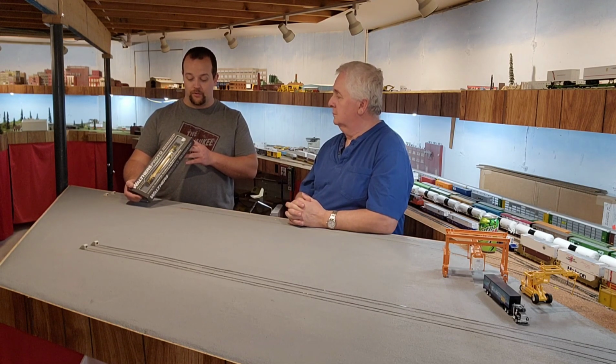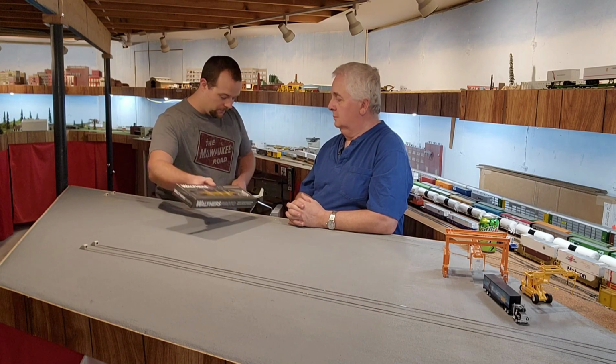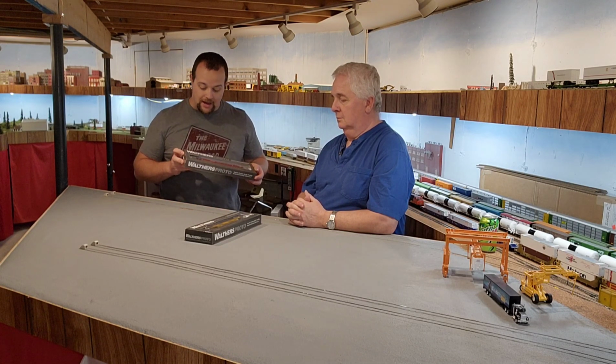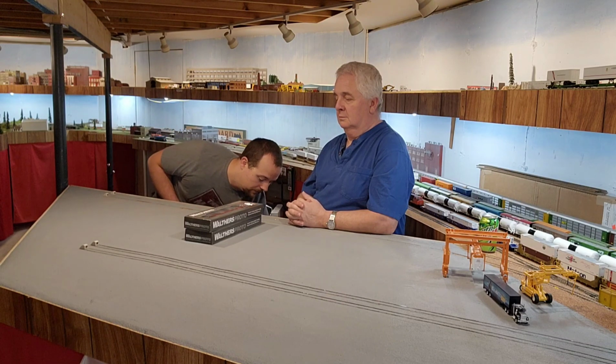We have the Walthers Proto rebuilt all-purpose 40-foot well car. And this is the as-built Gundersen all-purpose 48-foot well car, BNSF. And the big difference between these two is this one's got trailer hitches on it, so you could actually park a trailer in there. That is kind of nice, by the way.